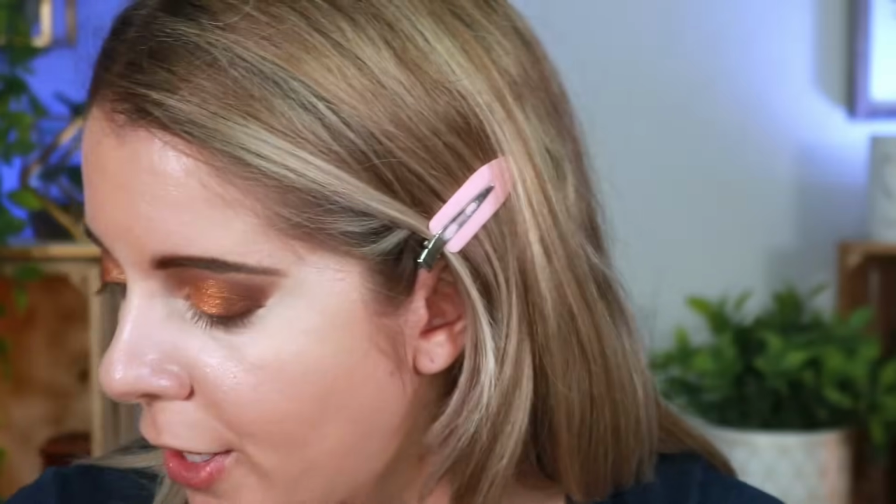I absolutely love this setting powder. So I was like, oh my gosh, this is freaking wild. So we were slowly making our way through the store. I got to go to the Charlotte Tilbury display.